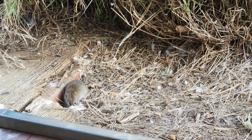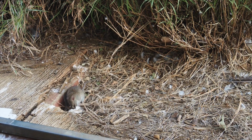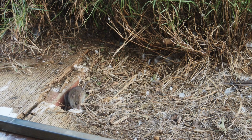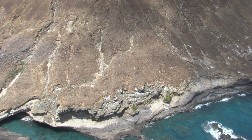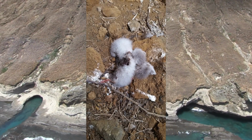So these rats have been here for quite a while, and their impacts are very well documented. We have documentation of them eating the chicks, the eggs of all baby birds of multiple different species. We don't know exactly when they arrived. The first survey of Lehua was done in the 1930s, and at that time they were documented on the island. We have 17 different species of birds out here, and many of them are impacted by the rats.